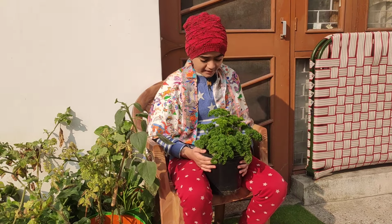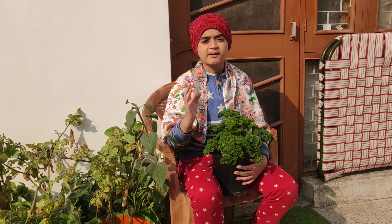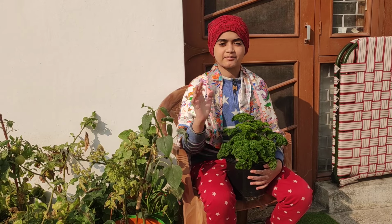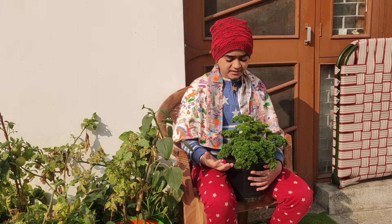Here I have a plant which many of you would easily be able to recognize, especially cooking enthusiasts. Absolutely correct. It is parsley.